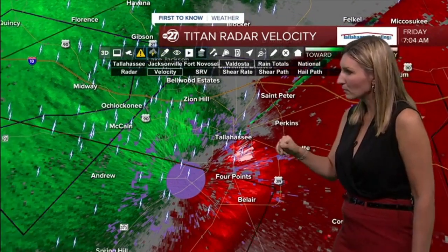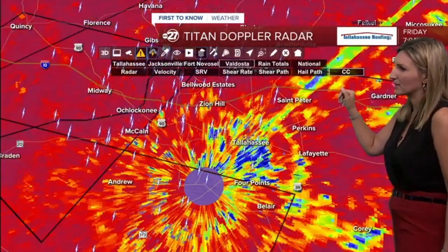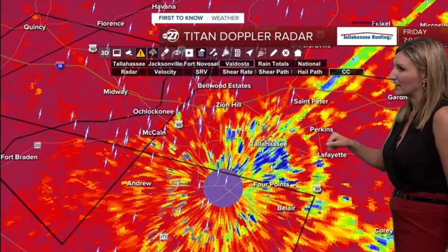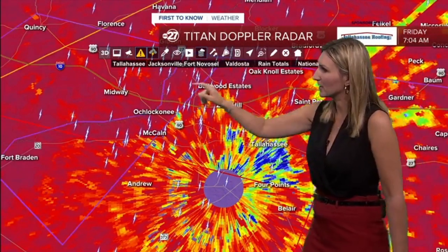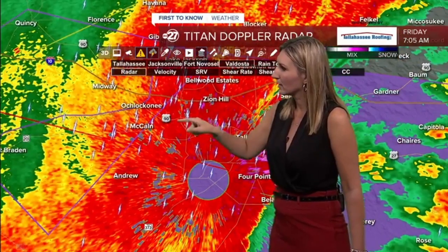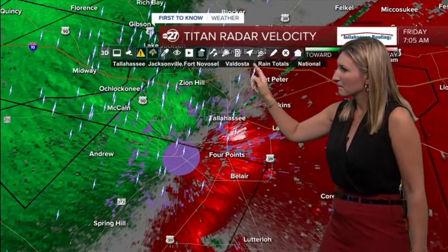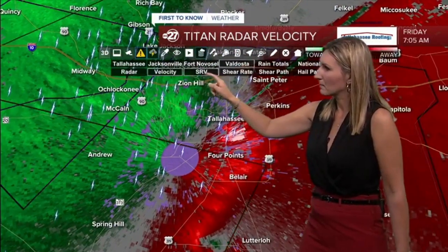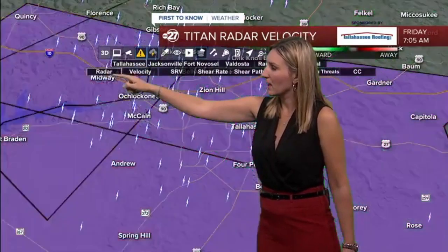So we are still looking at that area of rotation. I do want to pull this up, see if we get anything here. I mean, it's just going to be right into that scatter. Let me try to go over into Valdosta's radar and see if that will help us a little bit here. It might be too far away. Yeah, so it's just going to show Tallahassee for some reason.